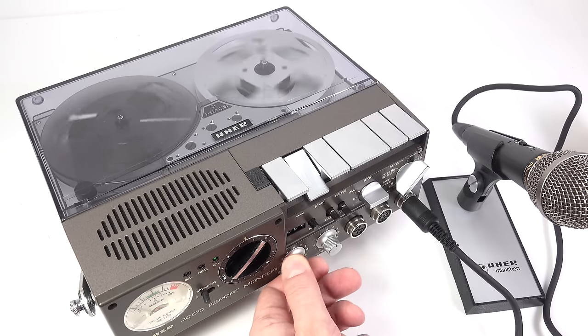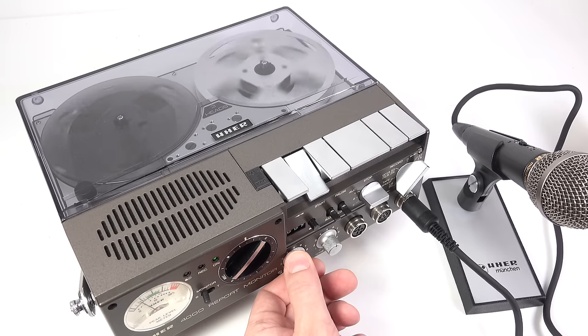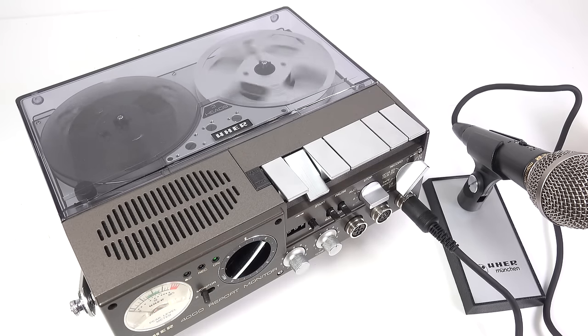Just about set right. I've got a feeling that this is going to sound pretty good, actually, especially at 7.5 inches per second. I think you get about half an hour's worth of recording on the tape. I'll have to look at that in the specs later to clarify.